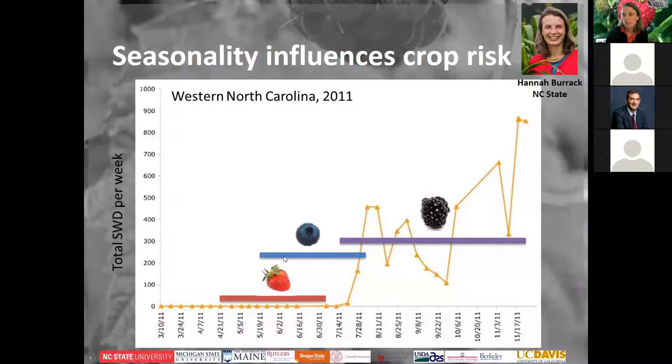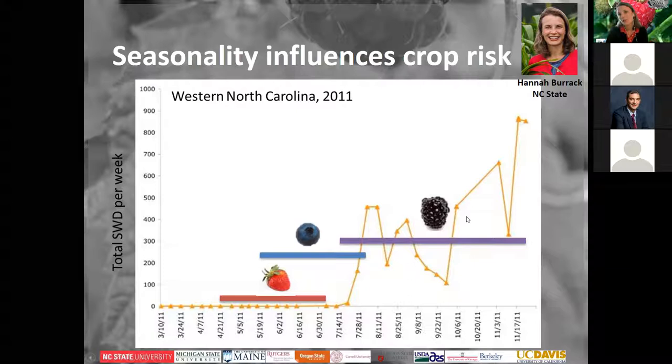Now, this phenology is going to shift depending on where you are in the country and what crops you are growing. So, blueberries may be a fall crop in other parts of the country, such as the Pacific Northwest or the Upper Midwest. And in that case, they're going to fall into a higher risk period. So seasonality really influences the susceptibility to flies.